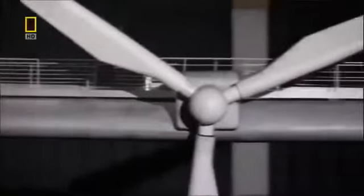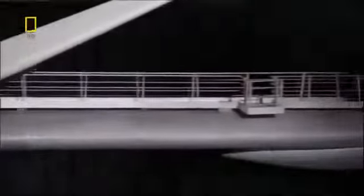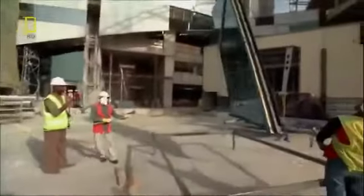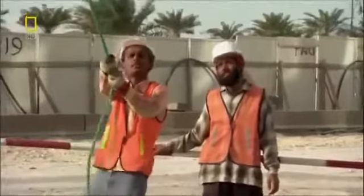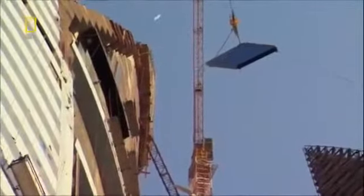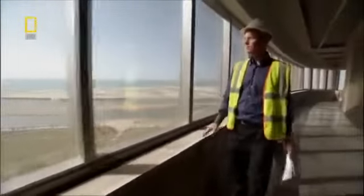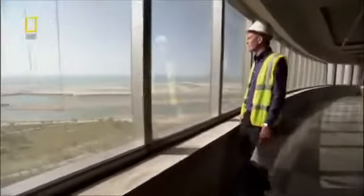In theory, the new bridge and turbine design works, but the move to the real world involves many unknowns. With turbine and bridge design complete, the dream of the world's first wind-powered skyscraper is closer to being realized. But there's still a long way to go.